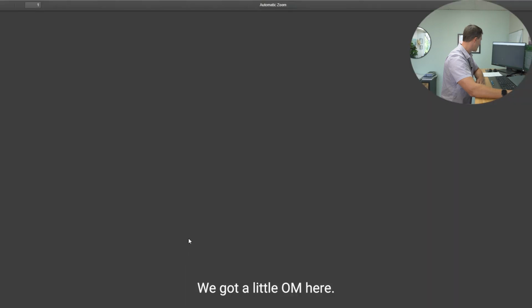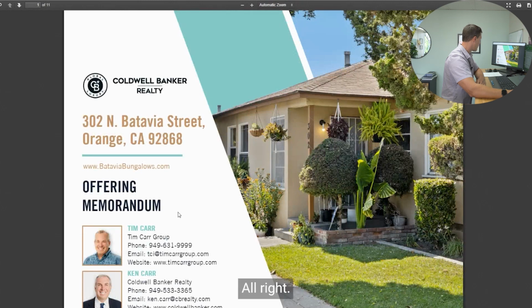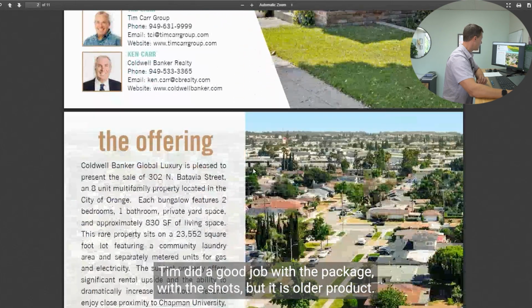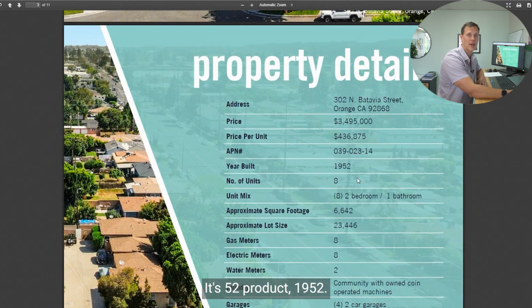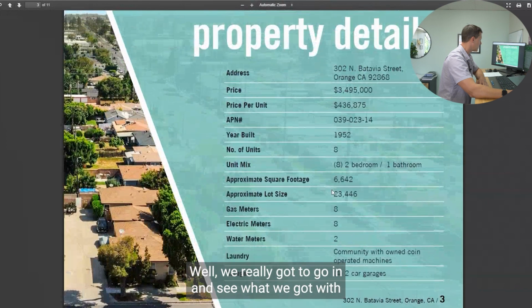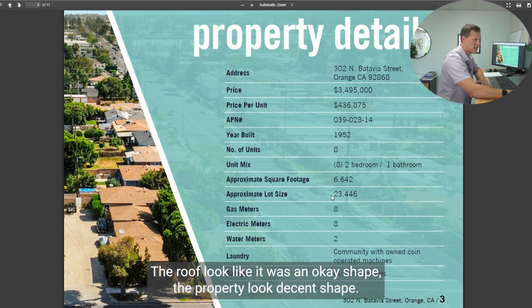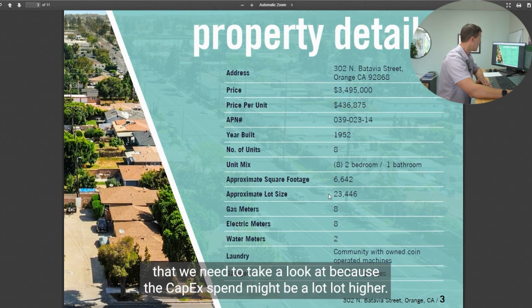He's got a little OM here. Let's pull this thing up and see what Tim's got going on. All right, so I did go over and put eyes on this property as well. From the package, Tim did a good job with the package, with the shots, but it is older product. It's 1952 product. So what does that mean? Well, we really got to go in and see what we got with the actual CapEx needs. The roof looked like it was in okay shape. The property looked decent shape. It was just tired, a little bit older generation. I don't know what the interiors look like, but that's definitely something that we need to take a look at because the CapEx spend might be a lot higher.